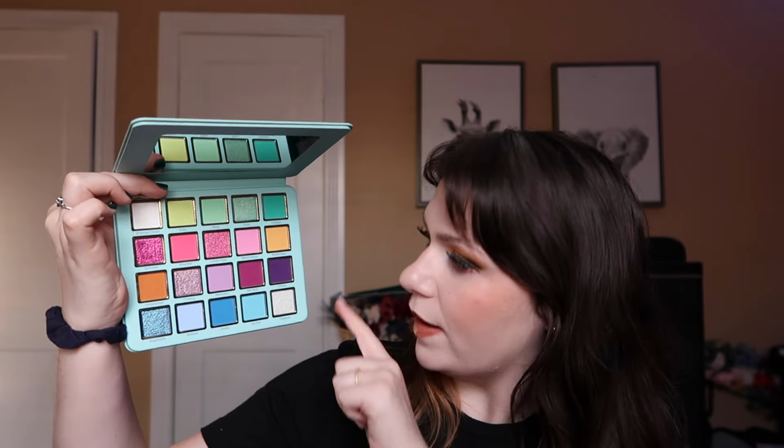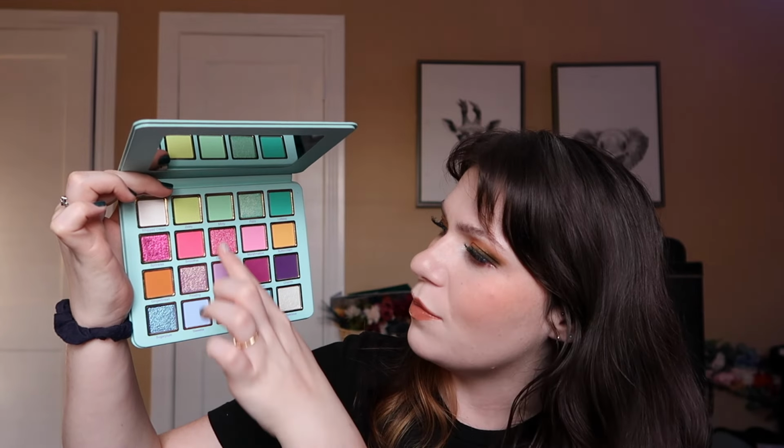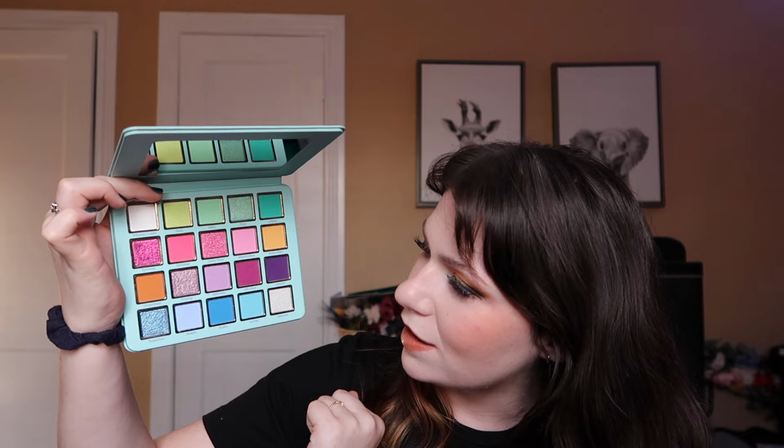Number 3, this is, I think, one of the best rainbow palettes to exist. This is the Delicious Delights palette. And I feel like this rainbow palette is just so different than a lot of the ones that we see, and I'm a big fan. I feel like this yellow right here is such an interesting tone of yellow that's really fun. I like that we have a mint, still that lime color up there.